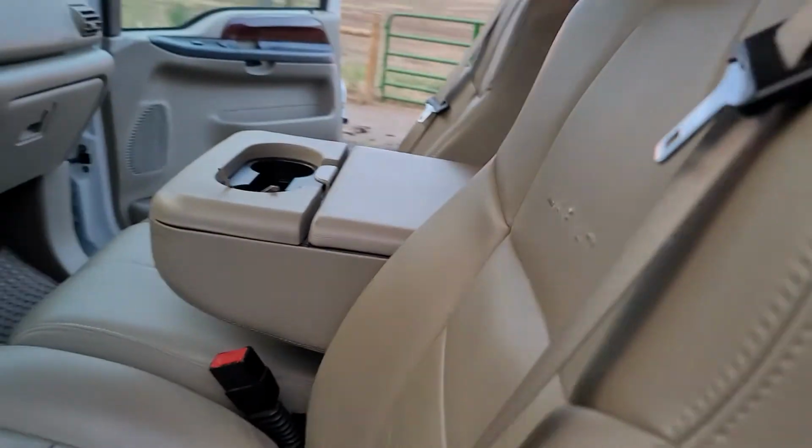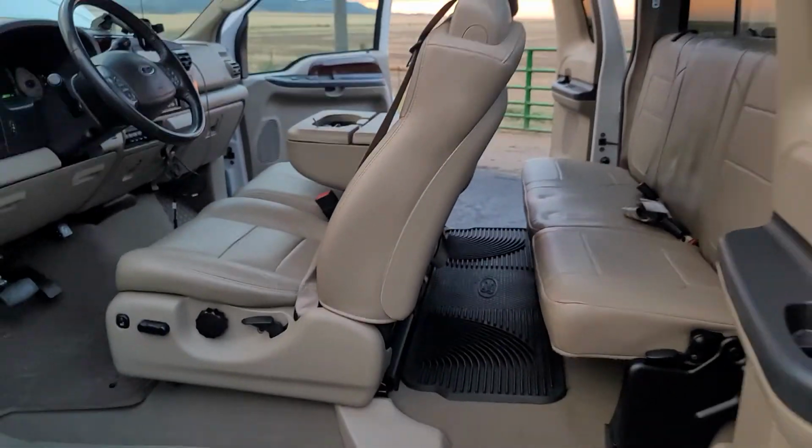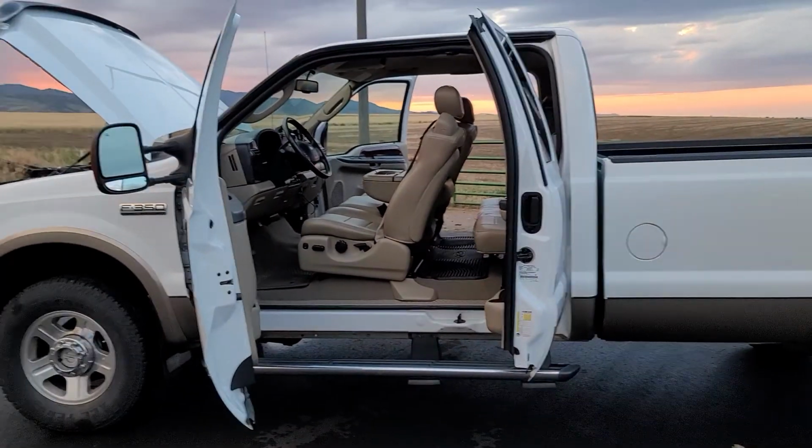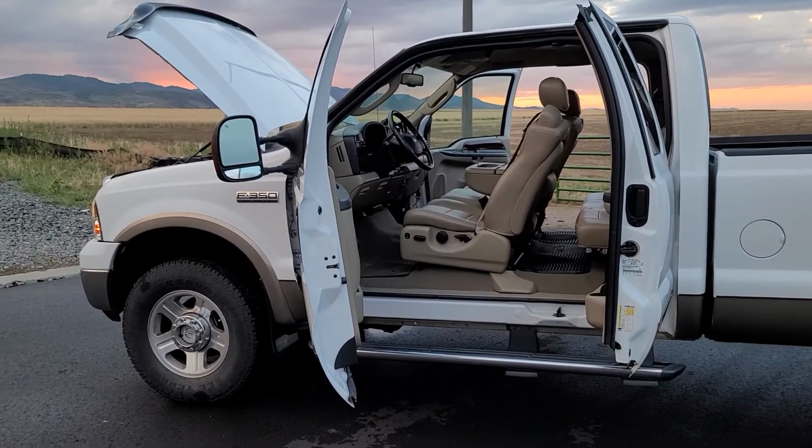Yeah, I think that's it. Really excellent truck, and I think I'll be sad to see it go, but it's the right move for me.